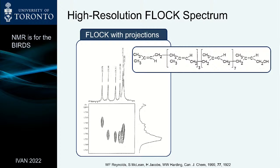Now, whether you can see this slide, I can't see it very well, but what it showed was there were 6 carbons in a 0.12 part per million range, 6 methyl protons within a 0.15 part per million range, or I think 12, with 15 hertz and 7 hertz, and yet they were all resolved by the FLOCK spectrum and showed what ultra high resolution you get. So it still has some value. People have used it occasionally when they need really high resolution on both axes.